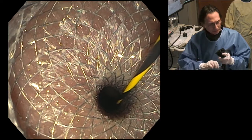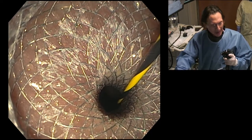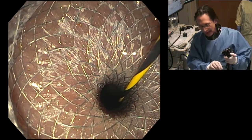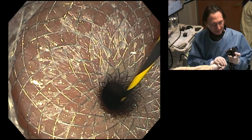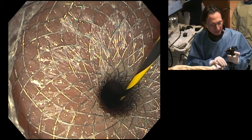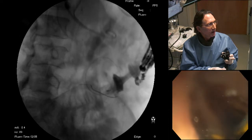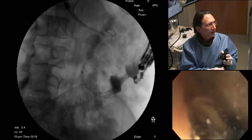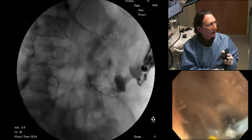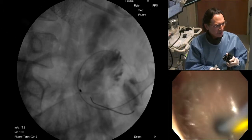But before we do our dilation, I want to just confirm that we are nicely in the small bowel. And to do that, we'll just take our catheter now, our ERCP catheter, and we're going to guide that over our wire, and we'll put a little contrast in. All right? Ready to inject? Injecting. Yeah, this is small bowel. Good. We're ready to dilate the lumen. We are in the small bowel.